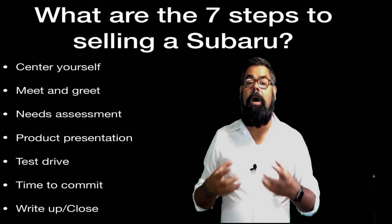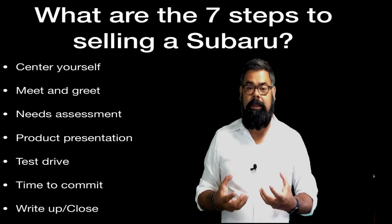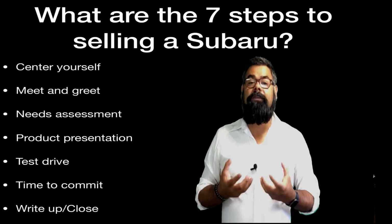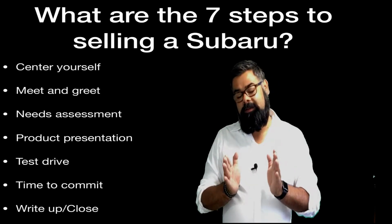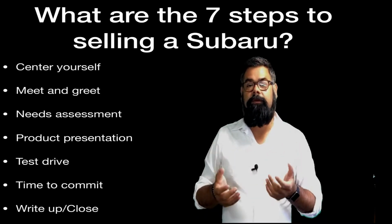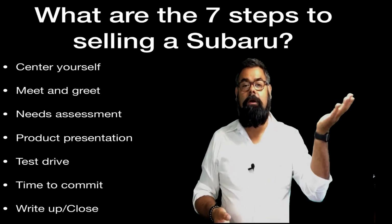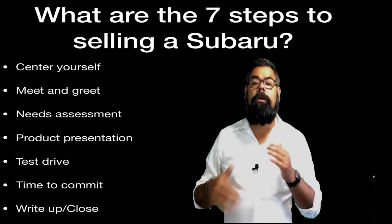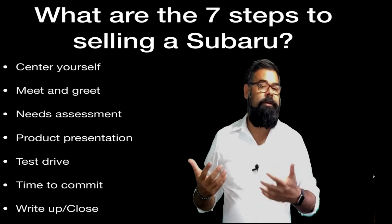So you need to figure out why they are going to spend money. Once you learn why they're going to spend money or why they need to solve this problem, that's when the sales process goes from a salesman selling a customer a car to just a friend helping a friend. And that's the difference. But we're going to go into each one of these steps in greater detail.